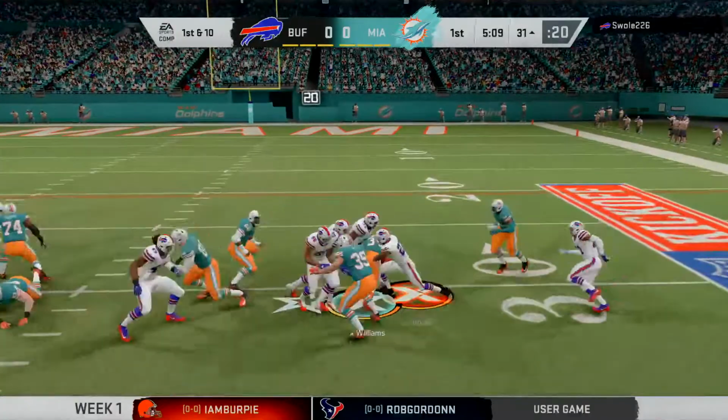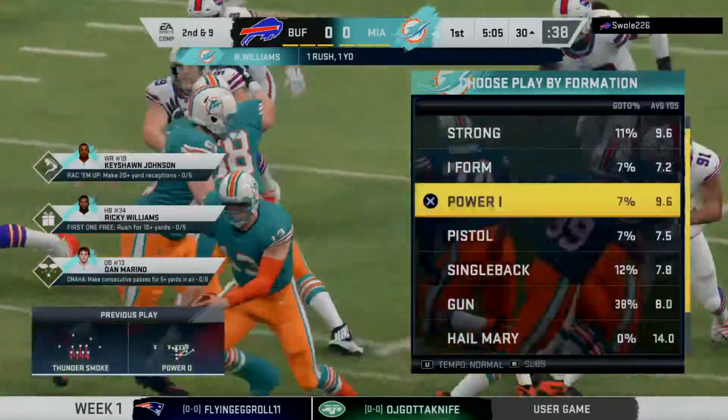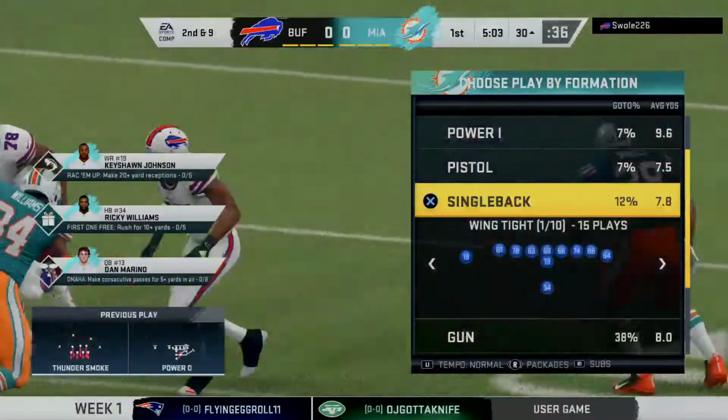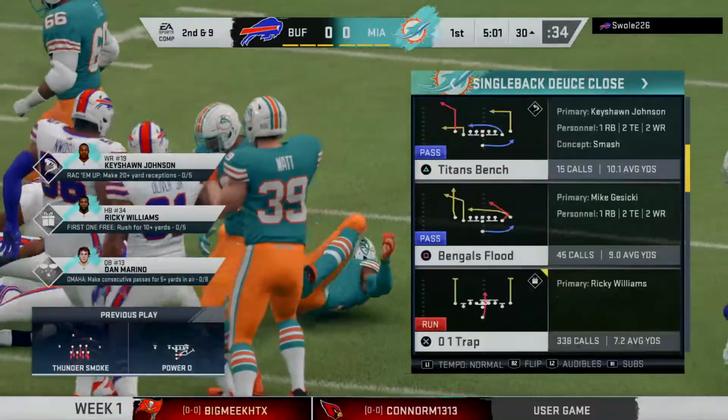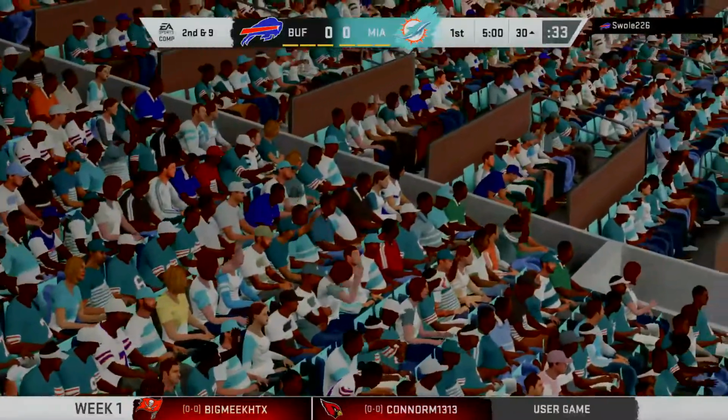They'll run it for the first time with Williams. And he's going to get this one down to the 30. Up to make the play defensively, Tre'Davious White. Well, they had that one sniffed out. Excellent run blitz. Stopped that one for a short gain.